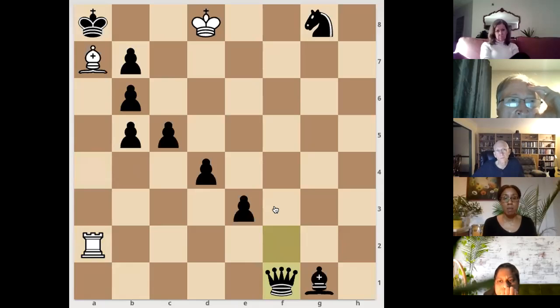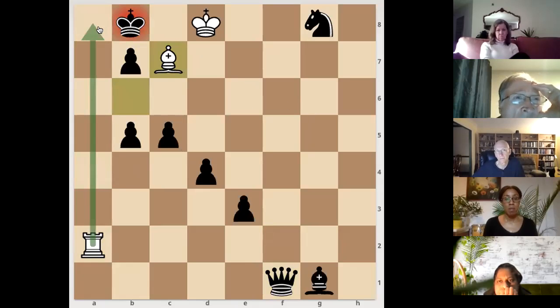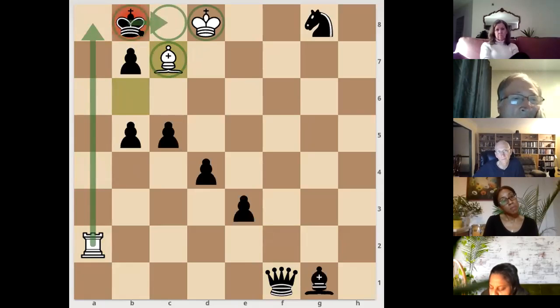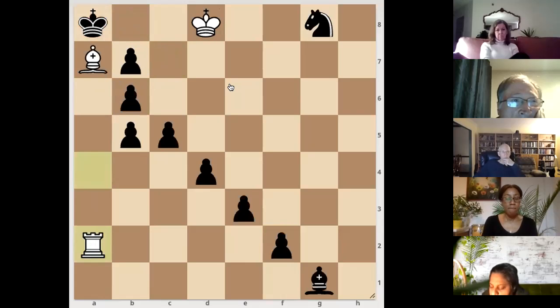Bishop takes B6. King only has 1 move. And now what? Bishop C7. Yes, the rook is controlling the entire A file. And remember I said the king is not playing an active role in directly attacking, but he's playing an indirect role in the sense that he's controlling C8 and C7, preventing the king from escaping this way. So that would lead to a much quicker mate. Therefore, the pawn promotion is not the strongest move.